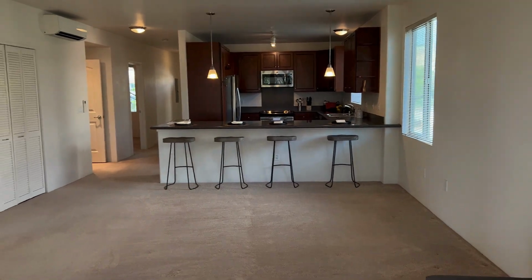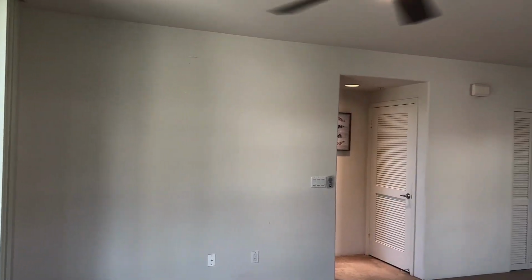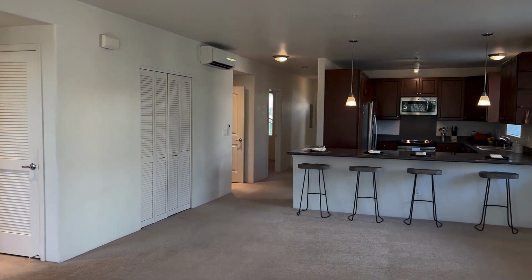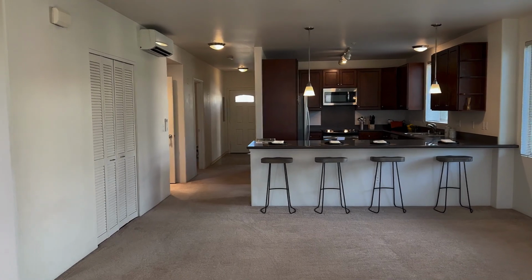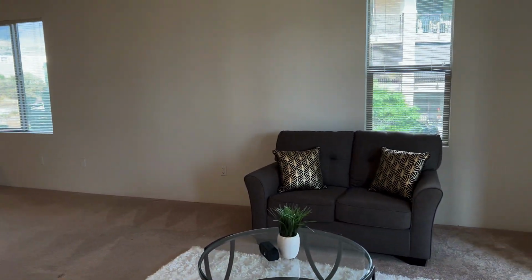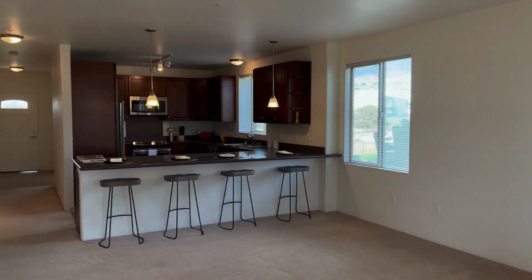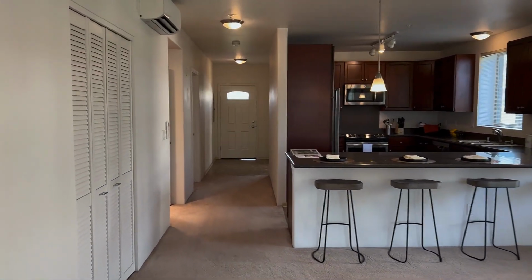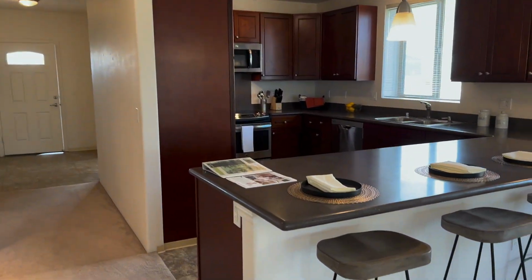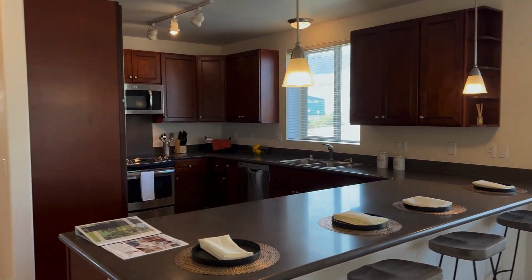So we'll start in the living room. Now the 3 bedrooms are right around 1,400 square foot, which is really large for a condo on Maui. I know there's a lot of houses, especially in this area, single family homes that are smaller than 1,400 square foot. And the kitchen is just massive.